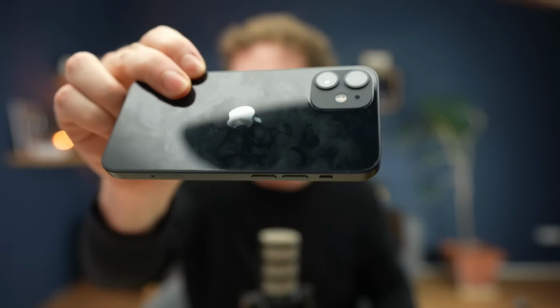Everything else is pretty much the same, minus the cameras a little bit, but it didn't really bother me that much. Here are the things that do bother me about this phone. Number one, the back of it is just straight glass instead of the matte finish, which means the fingerprints, look at the state of that. I mean, I'm not a dirty bastard, but look at this. So that's going to annoy me. I know that would annoy me.